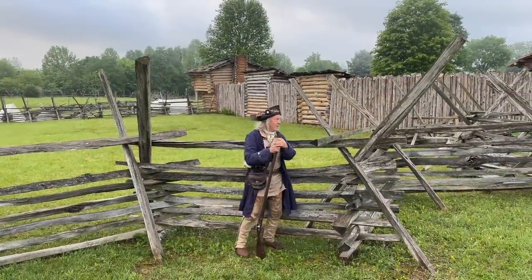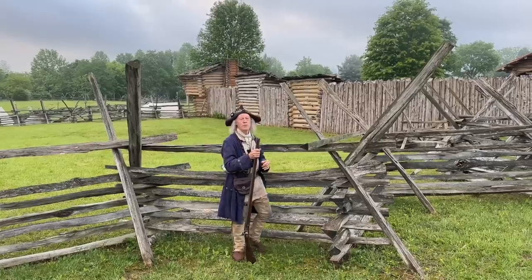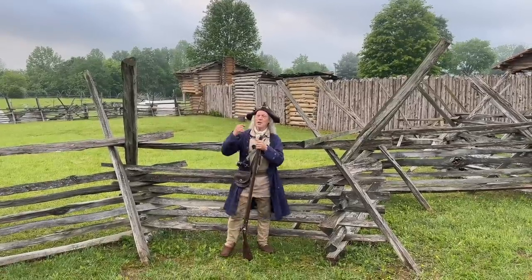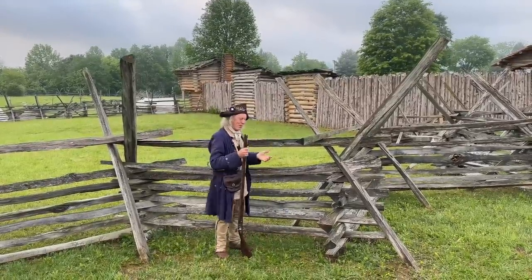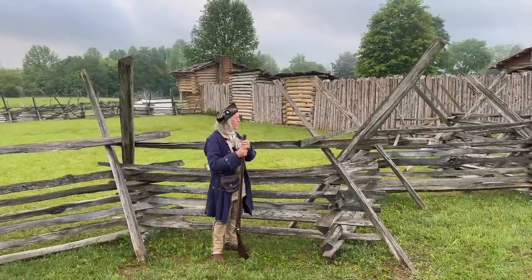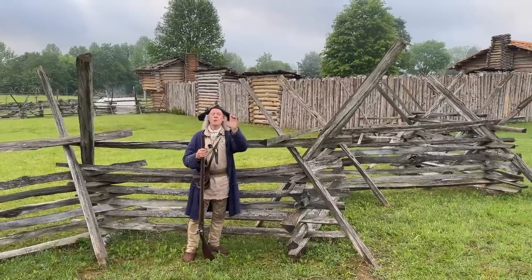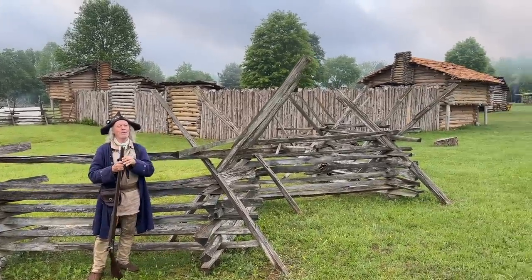So here I am at the historic recreated site of Martin Station in Virginia. I'm going to tell a wee bit of history about this fort station, it was called, but fort's the same term, essentially. Before I get into that, I want you just to have a look in the backdrop at this beautiful topography that I'm looking at right now.